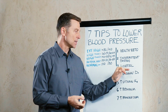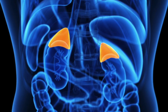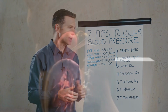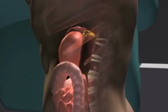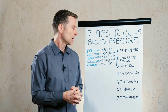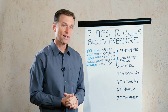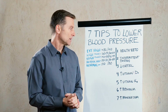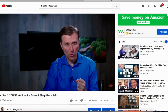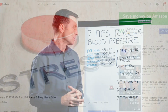Number 3, decreasing cortisol. What's cortisol? Cortisol is a stress hormone from the adrenal. And if the adrenals are involved and the cortisol is too high, what's going to happen is the systolic is going to go high first before the diastolic. Conditions of high cortisol, like Cushing syndrome, is high blood pressure. But you'll normally see the systolic go high first. And you just want to lower stress, okay? Go for long walks, eliminate as much stress as possible. I have videos on this. In fact, I'll put a link down below for one of them that involves a stress webinar that I did that will really help you reduce your body stress.